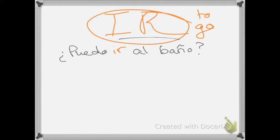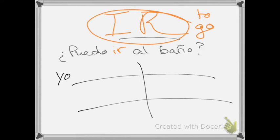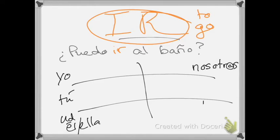All right, so ir is what we call an irregular verb. I know, it's so punny. And so it's going to have some changes to its conjugations. All right, so let's take a look at them. We've got yo, we've got tú, we have usted, él, and ella. Say it with me. We have nosotros and nosotras. And then we have ustedes and ellos and ellas. You might wonder why I do this. It's just an abbreviation, so I don't have to write out ustedes all the way.